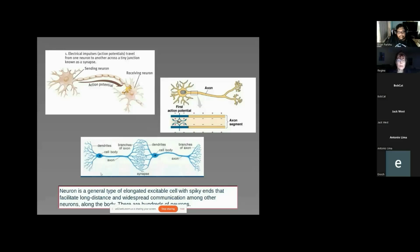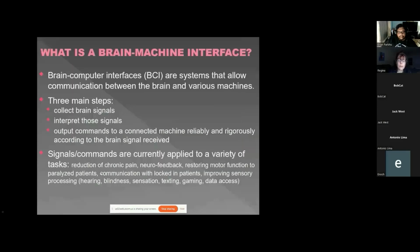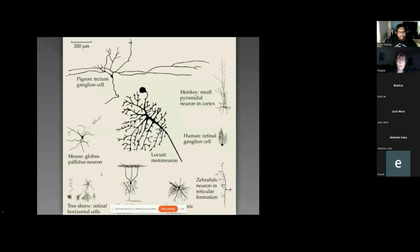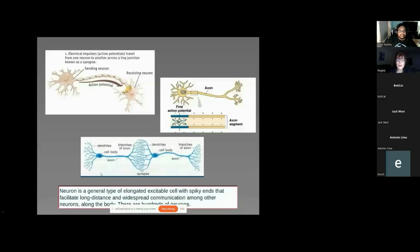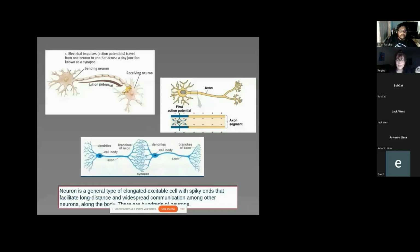Okay, so a neuron is a general type of elongated cell. I have no control over these slides. I just want you all to know that. Here's pictures of neurons, of elongated... Why? I hope you're laughing out there because it's amusing at this end. Seems like a delay maybe when you're going to the next slide, probably. Okay. Well, at my end, it's jumping around.